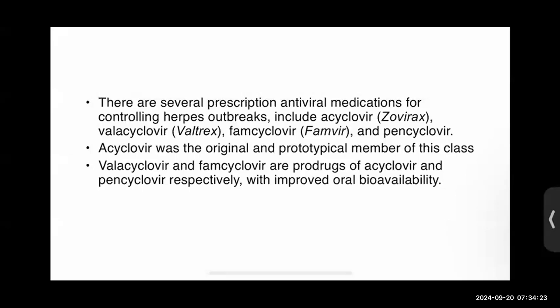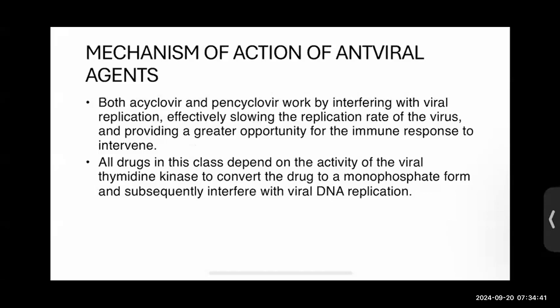Now, there are several prescription antiviral medications, like acyclovir, famciclovir, penciclovir. Acyclovir was the original and prototype member of this class. So, the mechanism of action of acyclovir: acyclovir and penciclovir work by interfering with viral replication and effectively slow the replication rate of the virus and provide a greater opportunity for the immune response to intervene. All the drugs in this class depend on the activity of the viral thymidine kinase to convert the drug into a monophosphate form and subsequently interfere with the viral DNA.